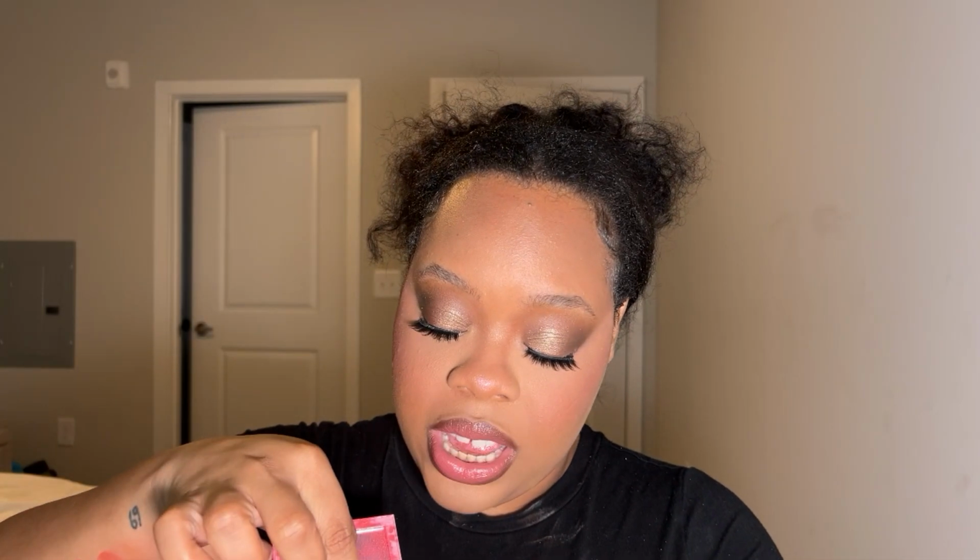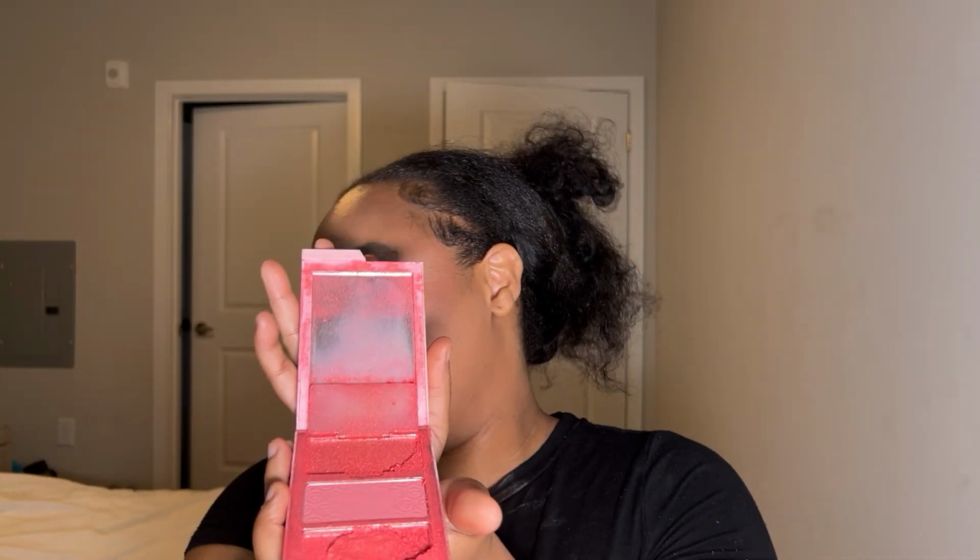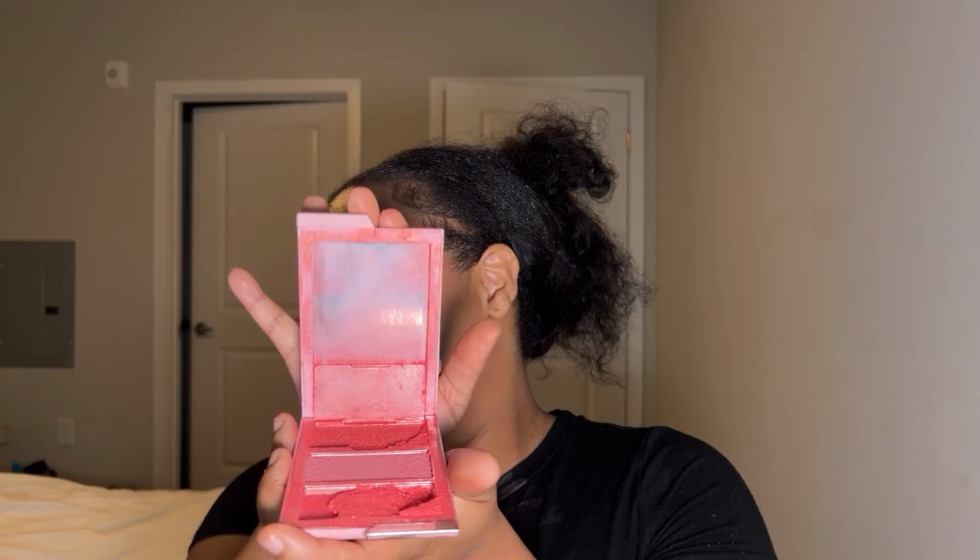Absolutely love her. And another blush that I absolutely love, this is the One Size Blush Trio. It is broken, RIP to her. Mostly this cream shade up here, which is also covered in powder right now because I dropped her shortly before this. We'll fix that. If you want to know how to fix pressed powder like this, let me know. I'll make a video. But the cream in this is absolutely stunning.